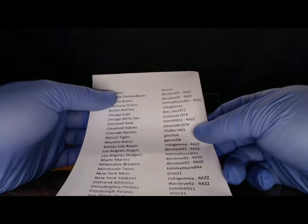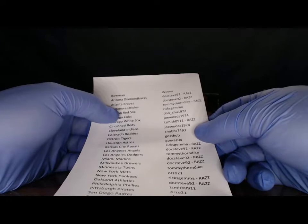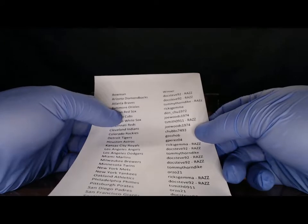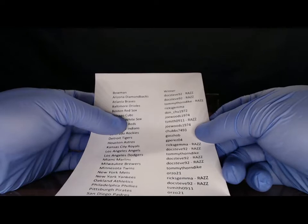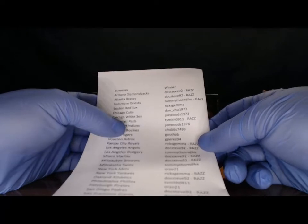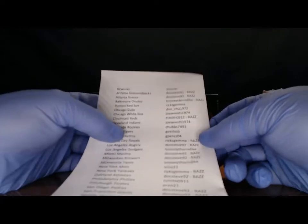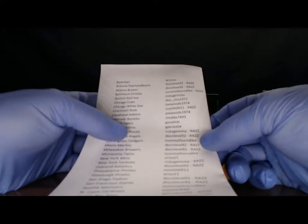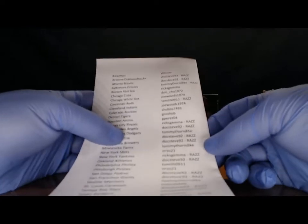First off, we have the D-backs for Doc Steve 92 and the Braves. O's go to Tommy. Red Sox go to Rick Scimma. Cubs go to Don Chu 1972. White Sox, Joe Woods 1974. Reds, T. Smith 0911. Indians, Joe Woods 1974. Rockies go to Chubbs 74-93. Tigers go to Boss Hogg. Astros go to G. Perez 04. Royals go to Rick Scimma. Angels, Doc Steve 92. Dodgers, Tommy.